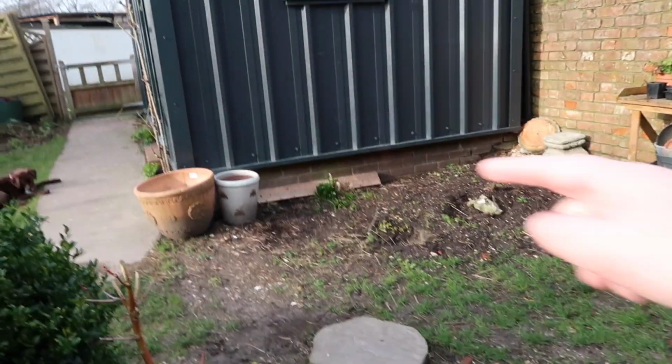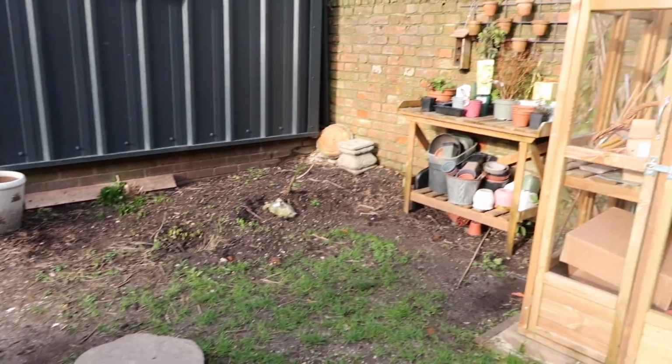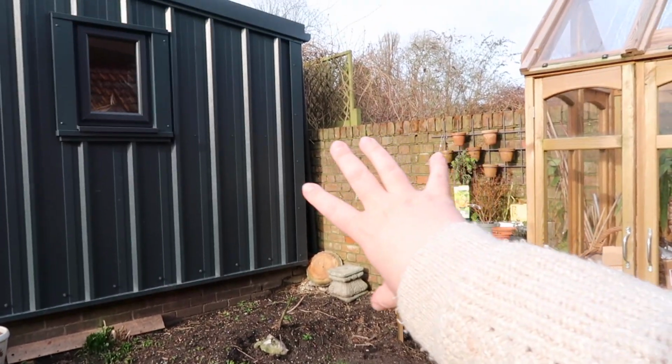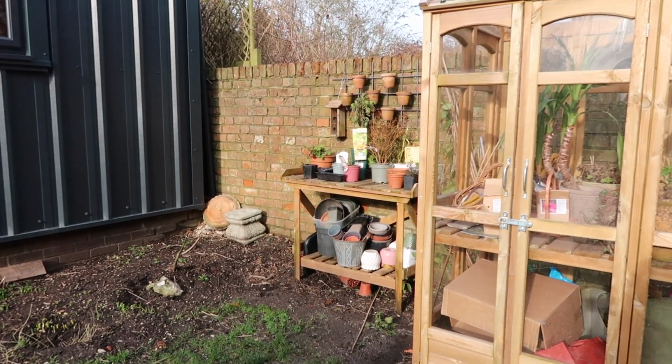I was thinking over here of having, in this section here, like raised beds put in so I could grow vegetables and things like that. And then I was thinking of having like a little shed over there. Well, we're going to have a water butt there, so the shed wouldn't really be able to go there actually, now that I've said that. I don't know.